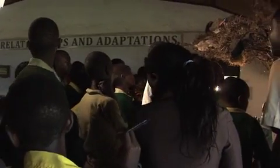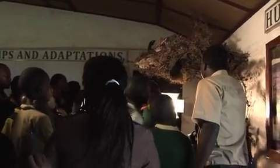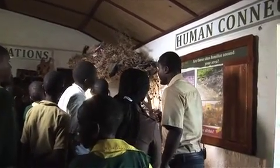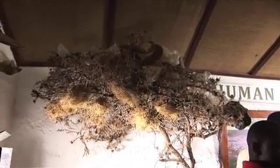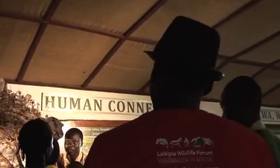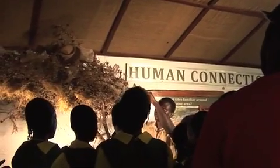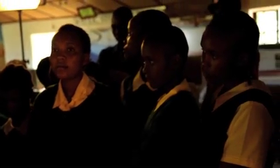Giraffes feed on what? The leaves like these ones here. Yeah. Utaona kuna ndege amejenga nini pale? Amejenga kiota. Do you know what they do? While living in this plant, they use this as their shelter. Hapa ni kwao. And then they get food from this. Sawa sawa. How do they help the acacia plant in return?